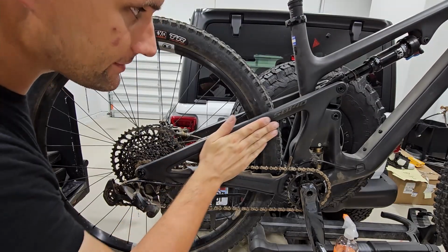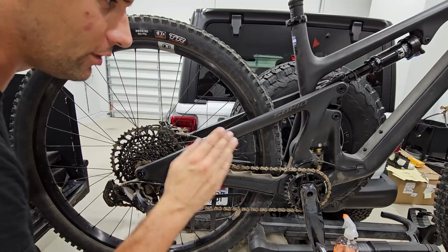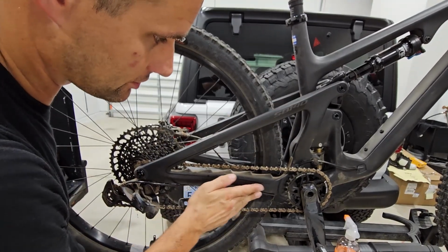All right, so there is another piece installed. Again, kind of hard to see on camera, but I guess that's kind of the point of it, that it almost blends in with the factory finish there on the frame.